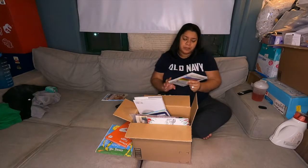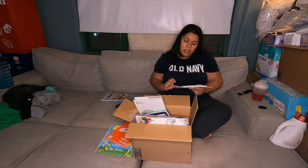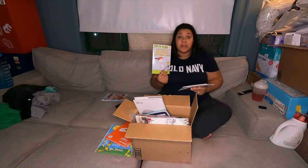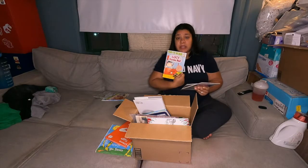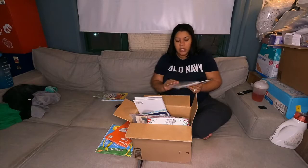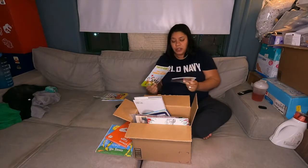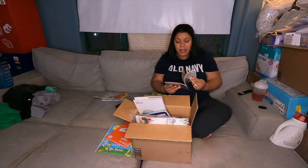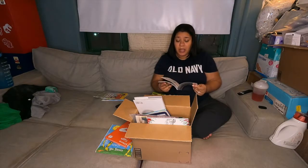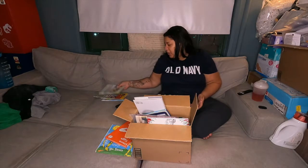Then we have Ready to Read Level 2 with the Peanuts Gang. So you've got Snoopy and Woodstock, Best Friends Forever. We've got Lucy Knows Best, Make a Trade, Charlie Brown, and Time for School, Charlie Brown. So again, this is something that I can read to him now. This is something that I could read to him at bedtime as a baby, and then this is something that eventually him and I can read together when he's learning to read. So I feel like we'll definitely get a couple of years out of these.